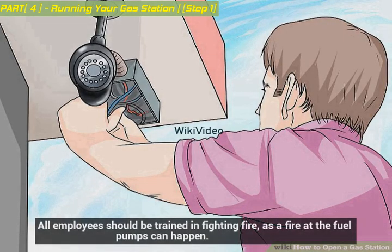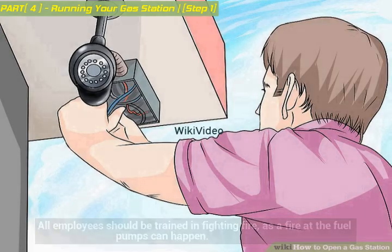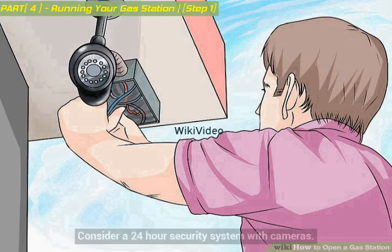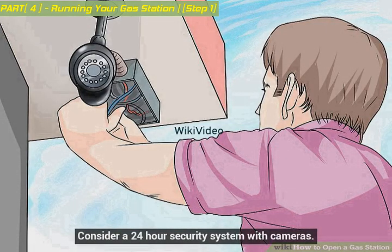All employees should be trained in fighting fire, as a fire at the fuel pumps can happen. Install shatter-proof glass windows. Consider a 24-hour security system with cameras.